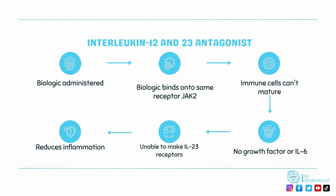With interleukin 12 and 23 antagonists like Ustekinumab, we need to know that in the body there are two immune cells called macrophages and dendritic cells which release interleukin 12 and 23. When interleukin 12 and interleukin 23 bind onto cell receptors, it activates Janus kinase 2 and tyrosine kinase 2. This causes a series of events to occur where immature immune cells are allowed to specialize into cells that can activate other immune cells and promote inflammatory responses to occur in the body. Ustekinumab is designed to bind onto both interleukin 12 and 23 to stop them from producing this effect, thereby reducing the inflammation that is seen within the intestines.